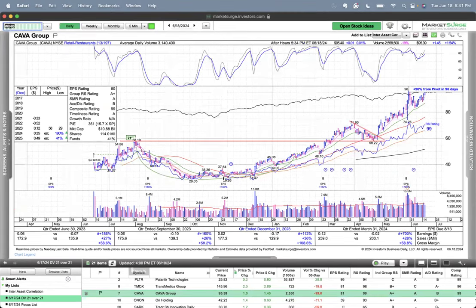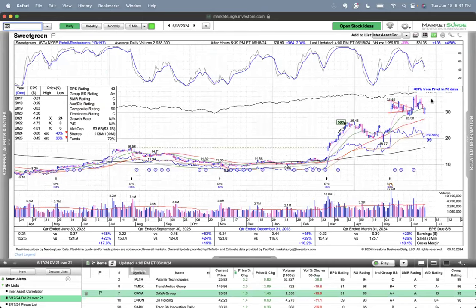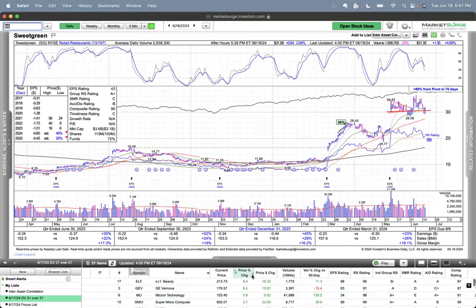And some other Wingstop, this is another food stock breaking out. Sweetgreen, this one had us recovering today, undercut that gap low, getting back above, up 4.5%. So that group is still one of the better groups in the market right now. So we'll look at some of the weak links.